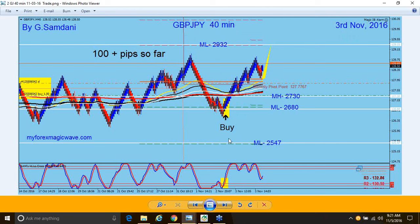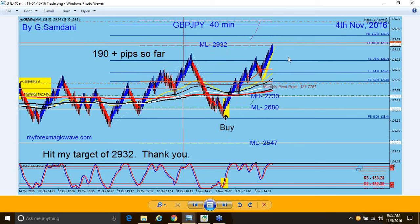You can see that this was a setup here, but I think I took the entry from this 20-minute chart. It was already positive 100 pips, and then there was another setup coming in right around the corner of NFP, and I said the main target from the beginning of this trade from here was 29.32, which is a very big number in pound yen. And nice and clean, it went to hit that number on Friday, and I closed my trade very nicely for 190 pips starting from this.